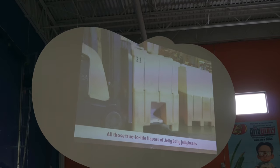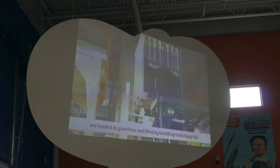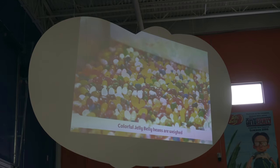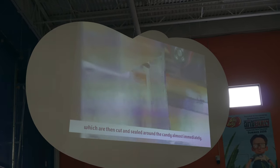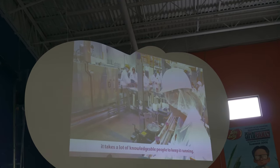All those true-to-life flavors of Jelly Belly jelly beans are loaded in giant bins and lifted by forklift up to the tippy top. One of those giant containers holds about 1,700 pounds. Colorful Jelly Belly beans are weighed and dropped into newly formed bags, which are then cut and sealed around the candy almost immediately. With hundreds of bags and boxes flowing out of here every minute, it takes a lot of knowledgeable people to keep it running.